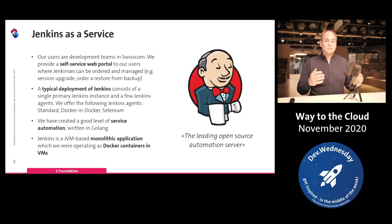An agent is the worker node that executes the job, and after completion of that job, reports back the results and any kind of build artifacts to the primary Jenkins. When our users order Jenkinses, they have a choice between three flavors of agents. They can order a standard agent, which just has a couple of tools installed. We also have a Docker and Docker agent, where users can run their jobs inside a Docker container that they can custom build and customize. A very popular option is also Selenium for web testing.